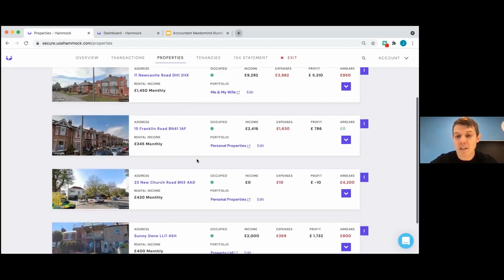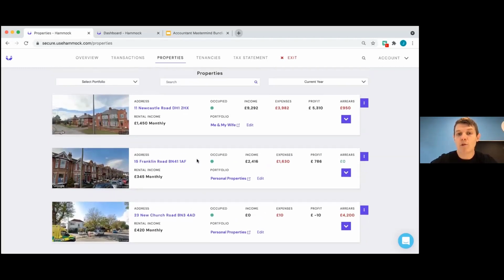And the reason I think this is important is because I'm sure you've got clients who have different ownership structures, and it's important to know that the landlord can manage them all within one Hammock license. And then it's only when we get to the tax statement, when we split this out for you, that you will get the data separated out the way you want. But for the landlord, they can just put everything in one place, and it's really easy.